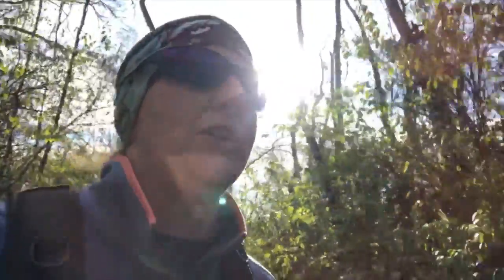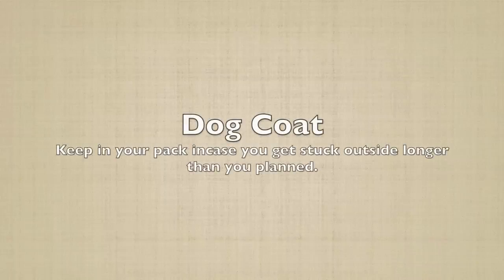So another thing we always have in their packs is their jackets, just in case we get trapped out here or we're going to be out longer than we anticipated. It's just always one of those safety precautions that we like to keep in our pack for them. And as usual, we have plenty of water for them and plenty of snacks.